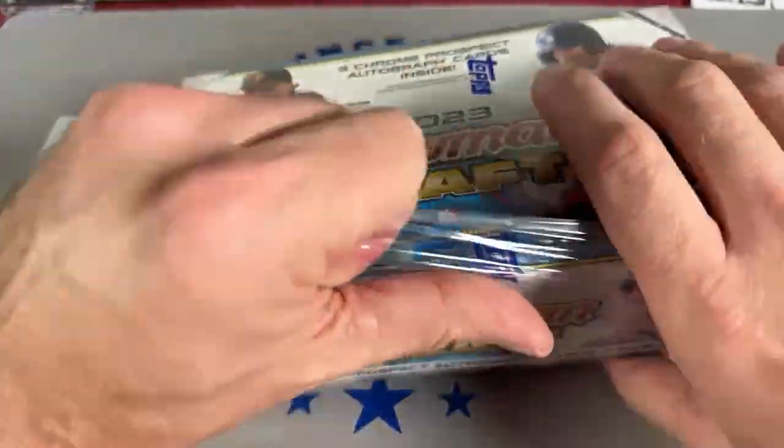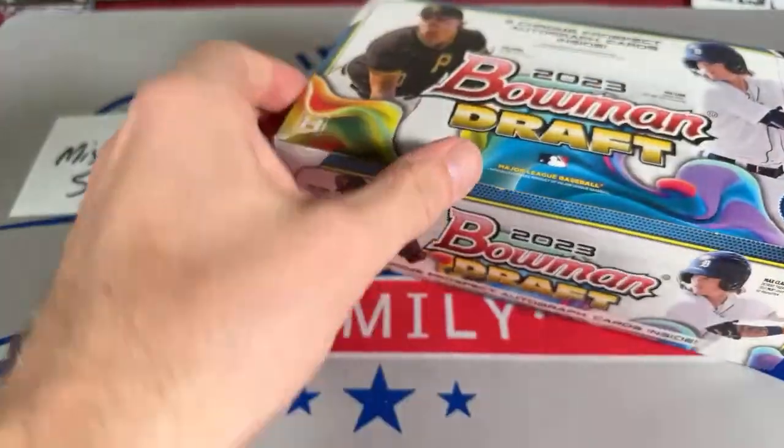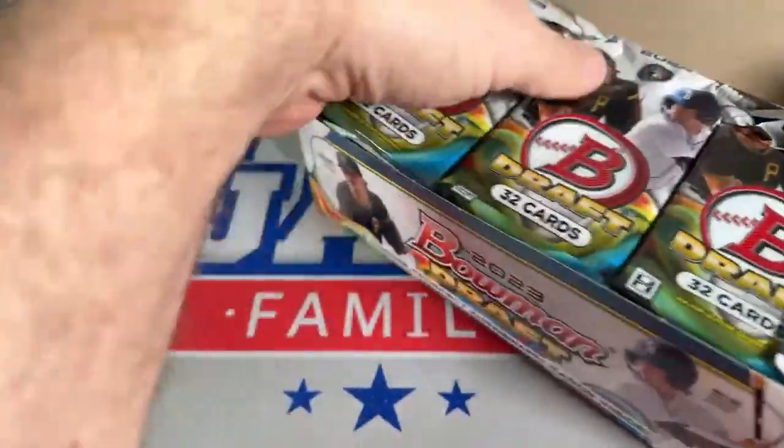See if we can go after the Wyatt Langford. Tom Brady. Here we go.